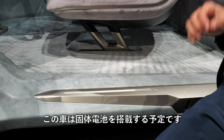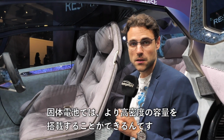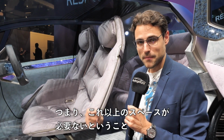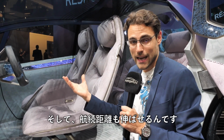This is supposed to carry a solid-state battery. This is something that might come in the future, and solid-state batteries can actually carry more dense capacity. At the same time, you don't need more space, and that's why you can have just a higher range.